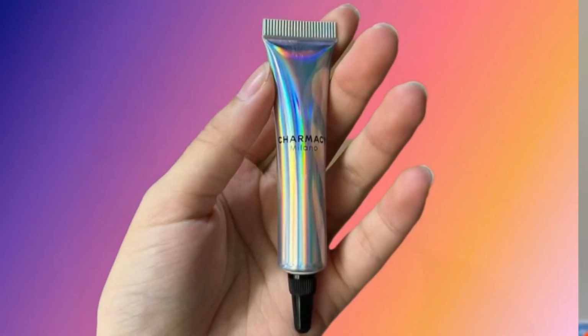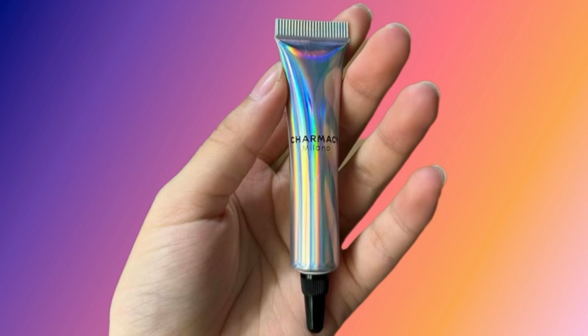Last but not least is going to be a product from Charmacy. Now this is going to be an eyeshadow primer, which is really cool. We haven't gotten an eyeshadow primer in a minute, so I'm glad that we're getting it. And honestly, I'm almost thinking that this is going to be like the NYX glitter glue. I mean, literally it looks almost like the same tube. So I'm hoping that it's going to have this formula consistency. I'm definitely going to do a comparison and see if it compares to the NYX glitter glue.